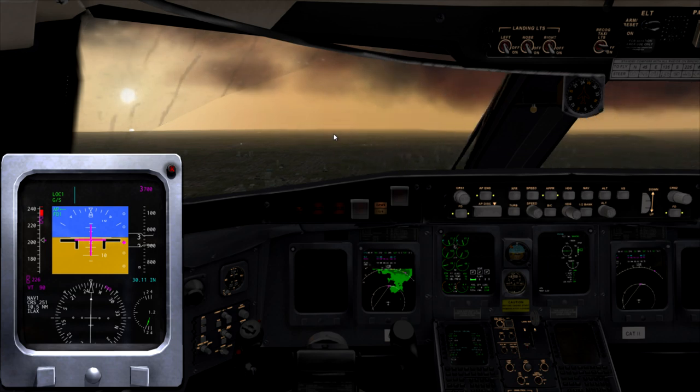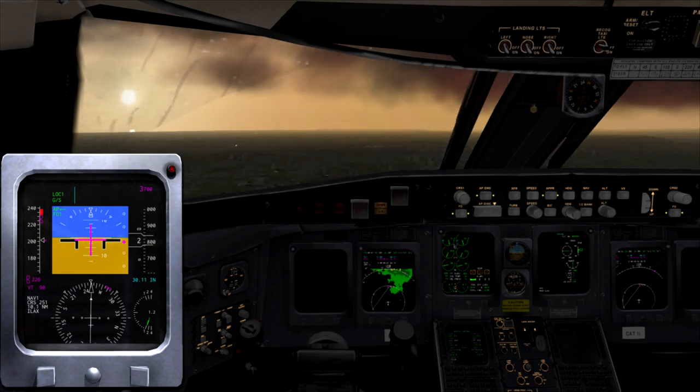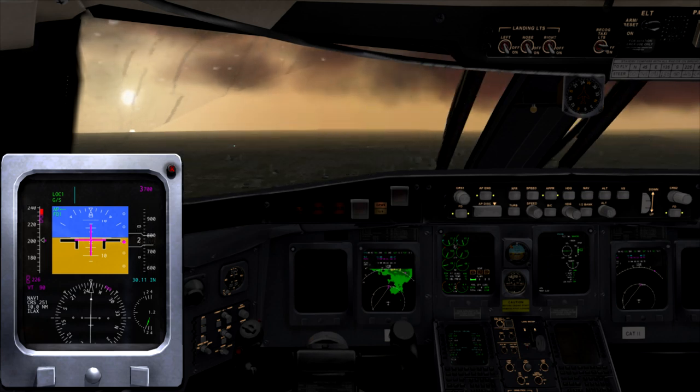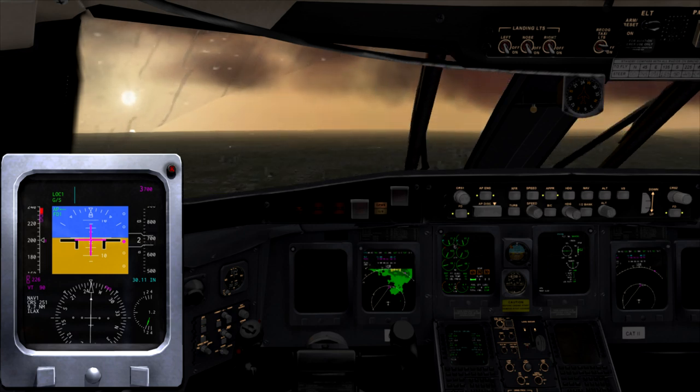Los Angeles Tower, good evening. SkyWest 4503 is ILS 25 left. SkyWest 4503 Los Angeles Tower, good evening. Wind 250 at 6, runway 25 left, clear to land. Clear to land, 25 left, SkyWest 4503.